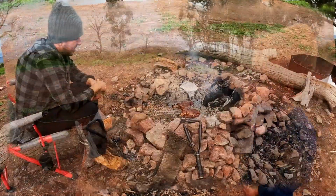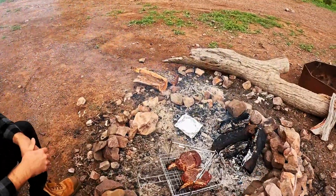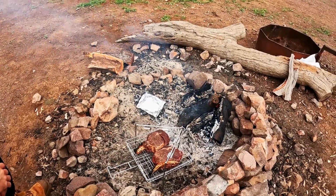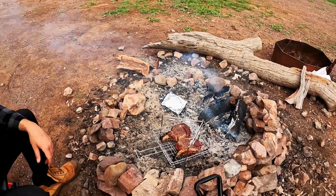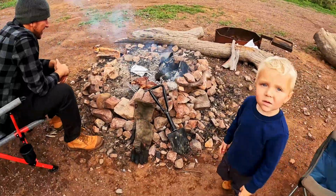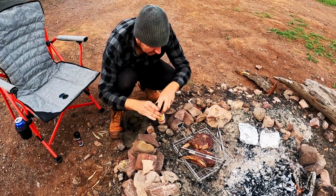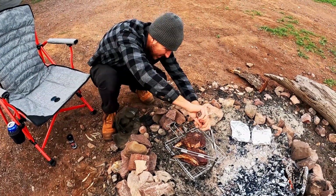Delicious, huh? All right, we've got some sweet potato in the alfoil. Mark's just flipped the steaks. Yeah, the bones got a bit hot while I was preparing the chimichurri. Liam's had some marshmallows. Yay. Adding another little liberal amount of salt and pepper to them.